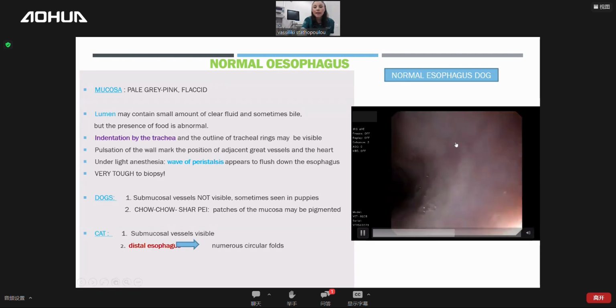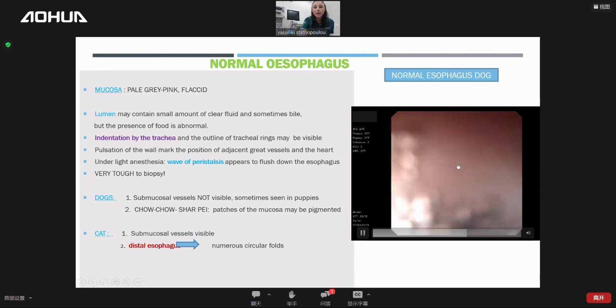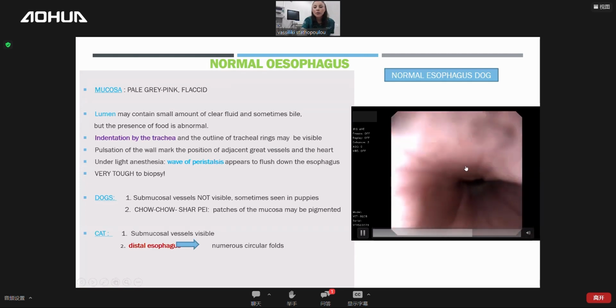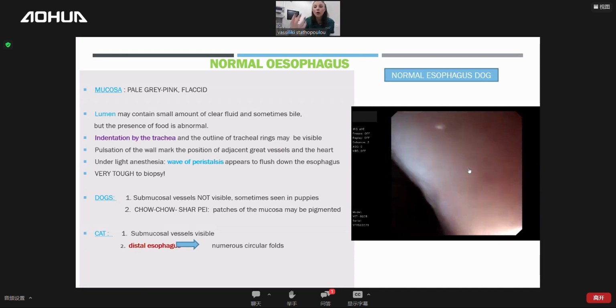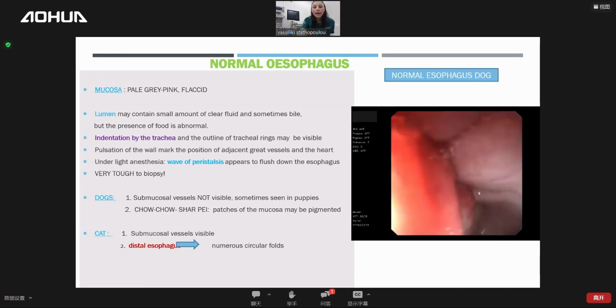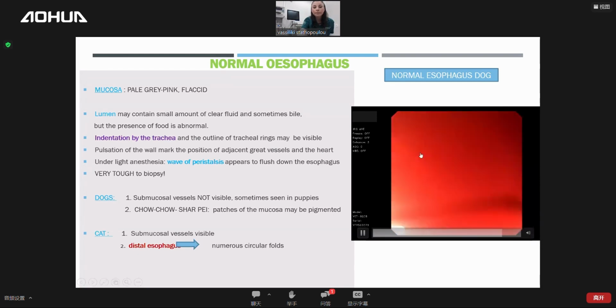And when you reach the base of the heart, here is the indentation of the trachea. And when you reach the base of the heart, you will see the heart beating. So you know where you are located. And we proceed to the lower esophageal sphincter here.